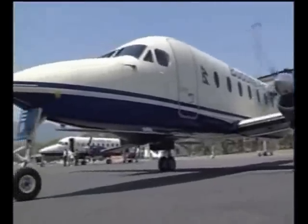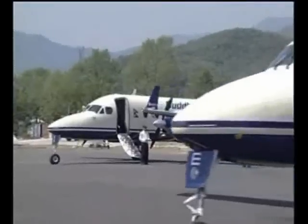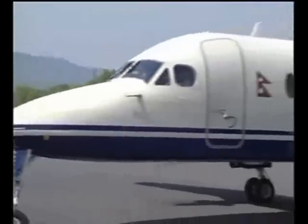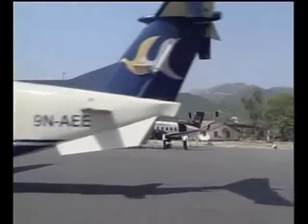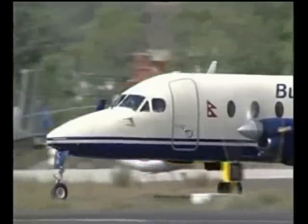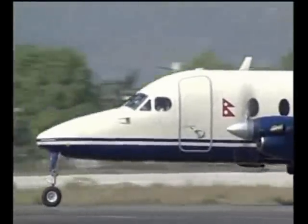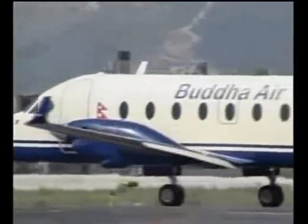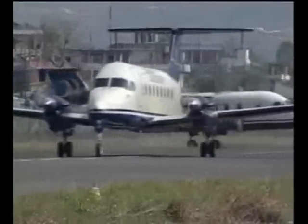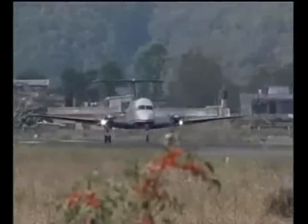Among all the aircraft serving in the domestic airline business in Nepal, Beech 1900D is the only aircraft which is still in production. The fleet of Beech 1900D aircraft owned by Buddha Air are equipped with state-of-the-art safety devices like TCAS, GPWS, weather radar, and autopilot.